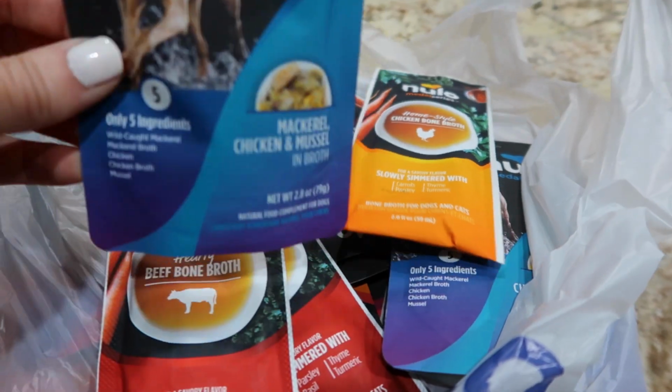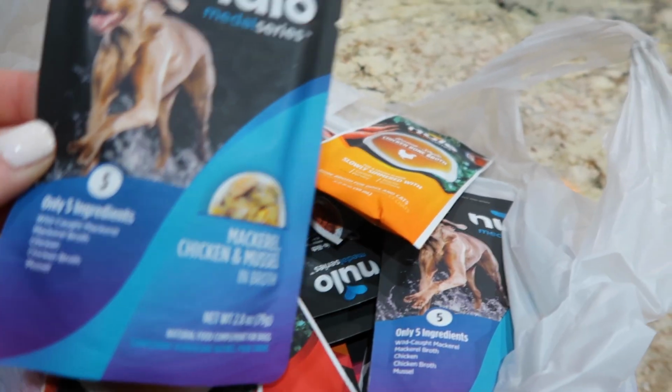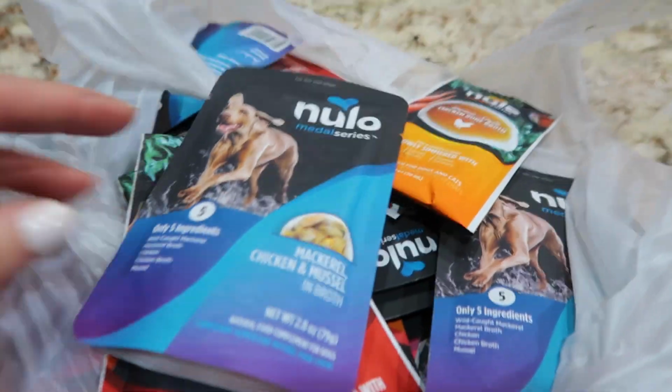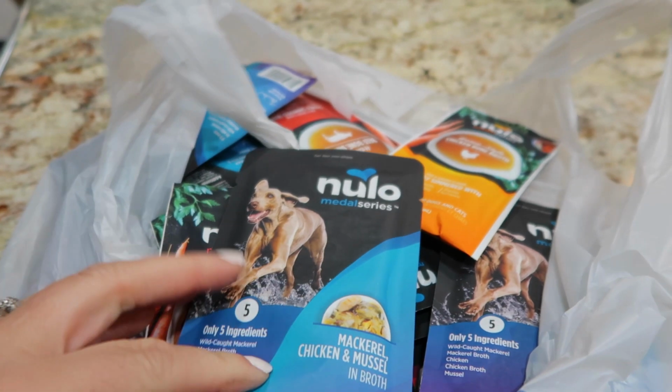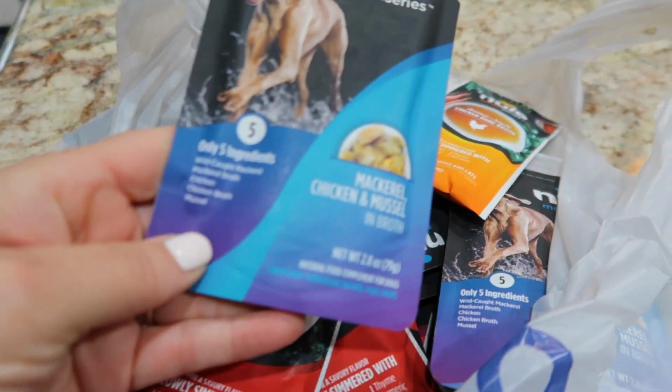Anyways, if you're looking for a healthier topper that you can get at the store and you don't need to order online, I highly recommend that, because like I said, only 5 ingredients. It seems like it's somewhat all natural. Obviously, it's a little bit preserved because it's in this pouch, but it's good. I will always say that when it comes to your pets and your animals, I'll share what we do, but always, obviously, do your homework. Make sure that it's right for your pet as well.